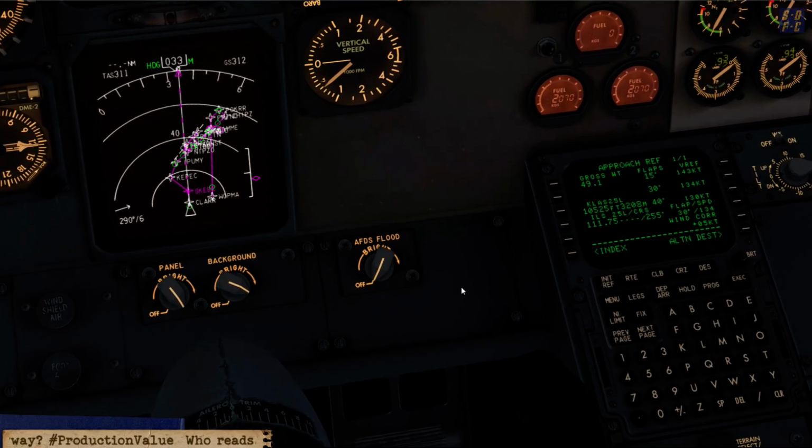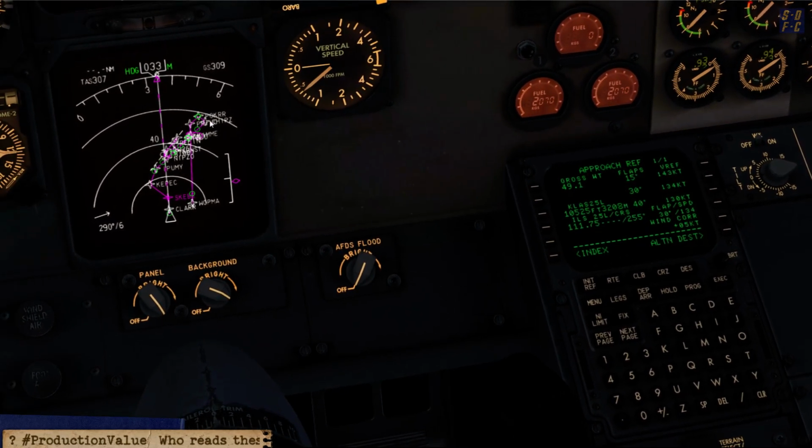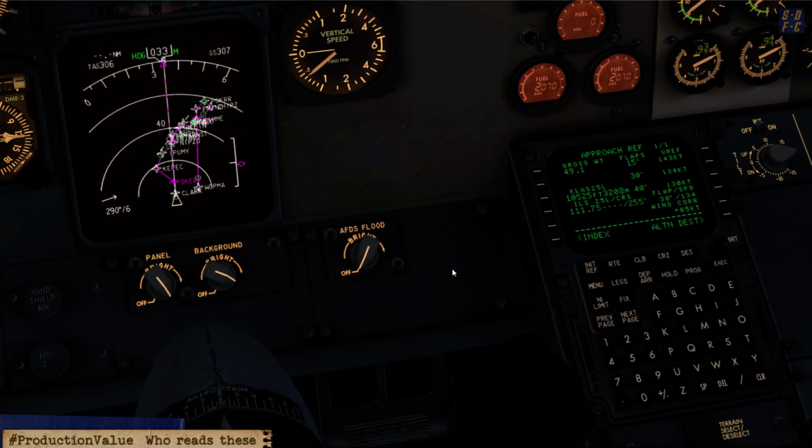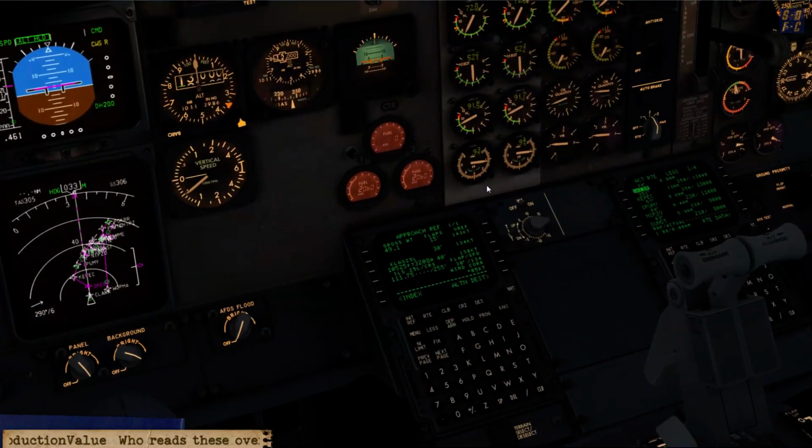Southwest 404, contact Limburg Tower. Alright, I see where it's gone wrong. And Southwest 404, best forward speed until the final approach fix, please.